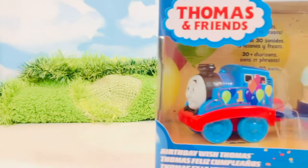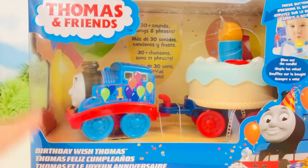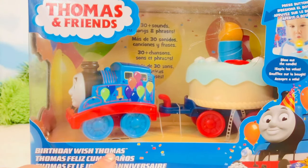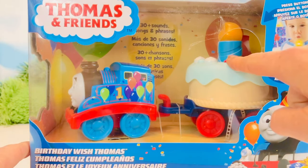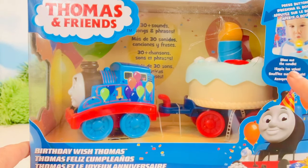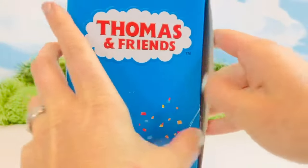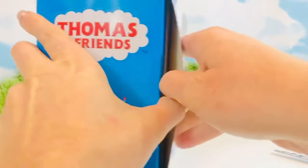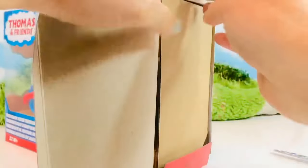Choo-choo. Hello and welcome to Tiny Treasures. Today we're going to open a new Thomas and Friends birthday wish Thomas with 30 sounds, songs, and phrases, and we're going to push the red button. The candle's going to light up, and we can try and blow out the candle. Let's open up the box. This is a great birthday gift for a Thomas fan because it looks like this Thomas will wish that person a very happy birthday.